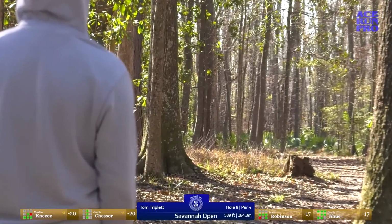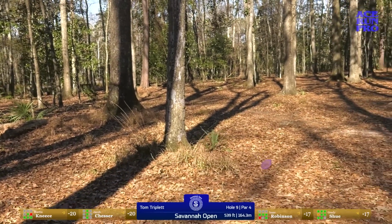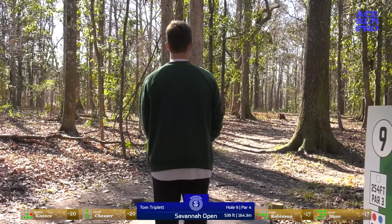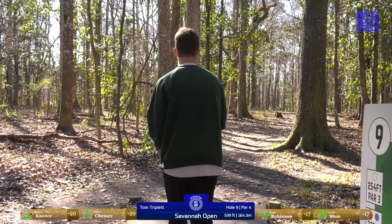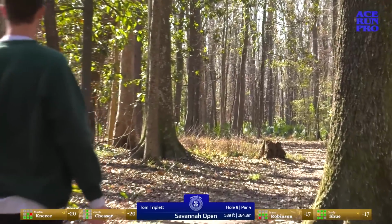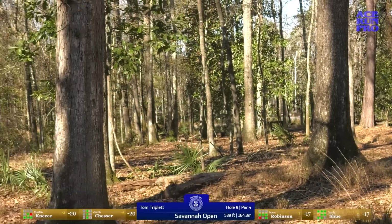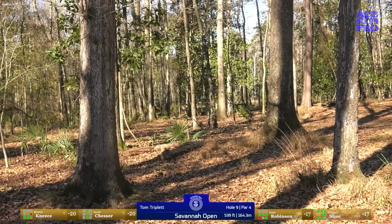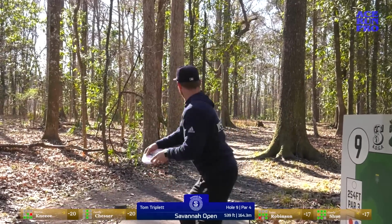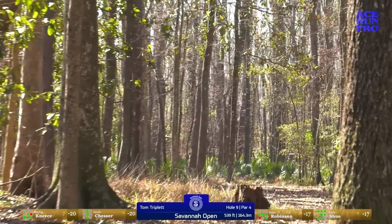Isaac reaching for that. I think that's a D1 again. Gets a good flare. Yeah, he's going to have a look at it too. That's the ideal fairway right there that he just put that one on. Grady flipping his up a little bit, kind of like Martin did. Pushing it a little straighter than he was wanting. Didn't get that late fade that he was hoping for.